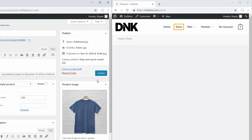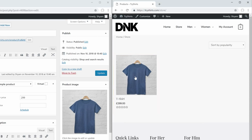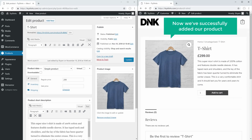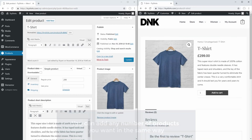And now if we click our store page, you can see that we have our product. Now if we click on this product, you can see that we can now add this product to our cart. So now we have successfully added our product. So you can add any number of products you want in the same way. So to add a product, all you have to do is just go to Products and click Add New.